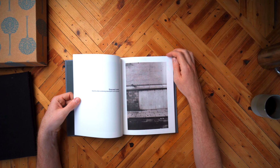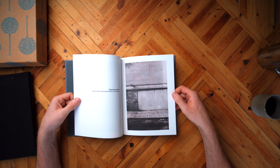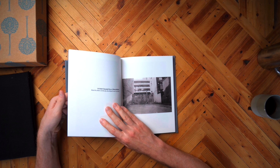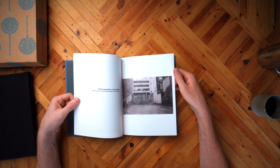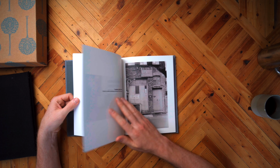Oh, interestingly, this was back when I was using expired film, and I was developing it with weird chemicals and processes that just weren't the best. And so I kind of called them carelessly developed.